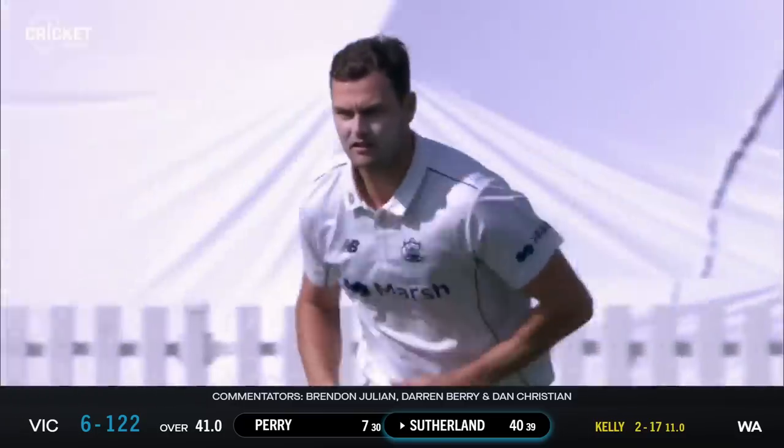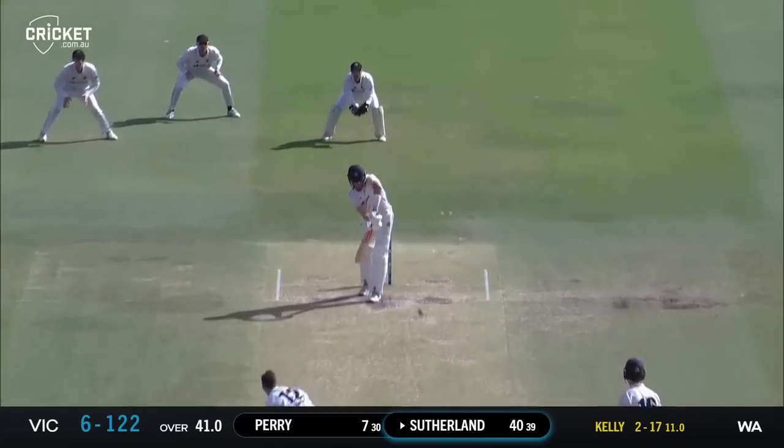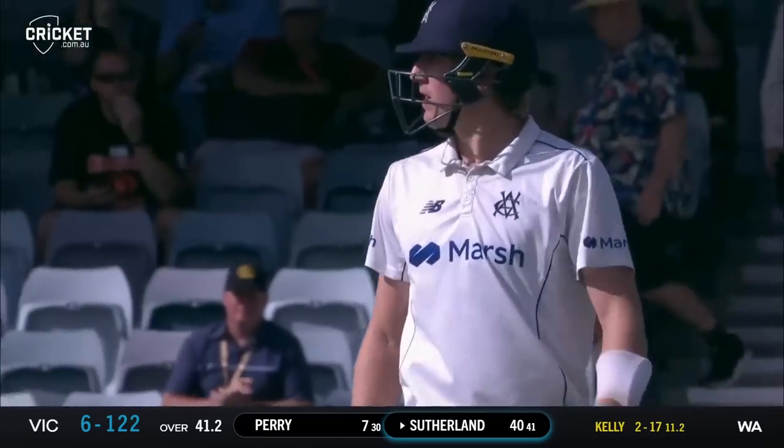Kelly's going to start up this morning for the West. Two slips and a gully. In the air, just wide of mid-on. I reckon he's got a hand on it, Beach. Well, it was pretty well hit. You talk about Sutton, the way he hits the ball and how hard he hits it. That was out of the middle of the bat.